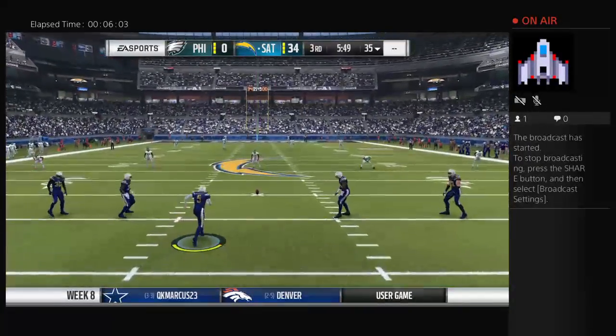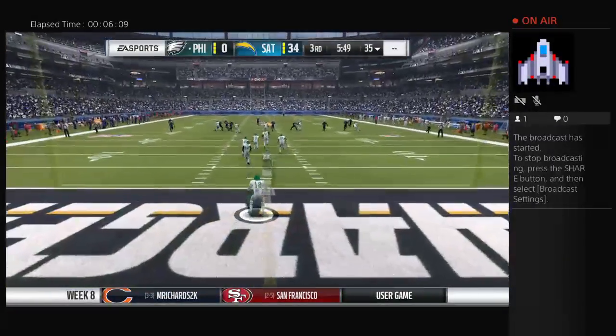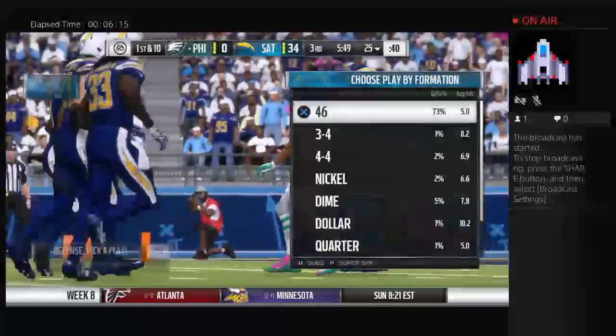So let's try this again. After the kick return TD, here's yet another kickoff. That'll be taken in the end zone, and no run back here. This will be a touchback, and it comes out to the 25-yard line.